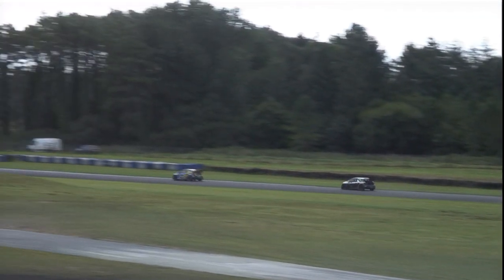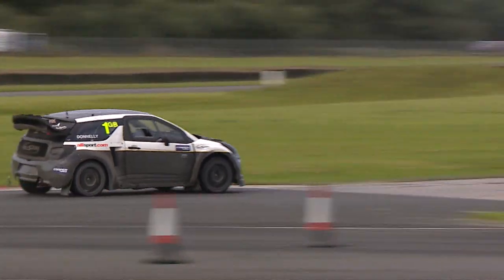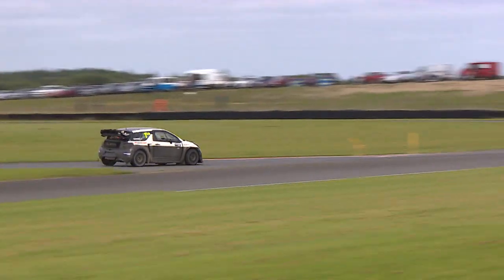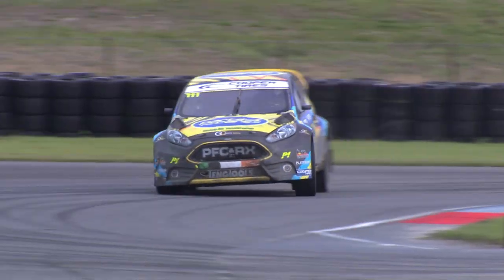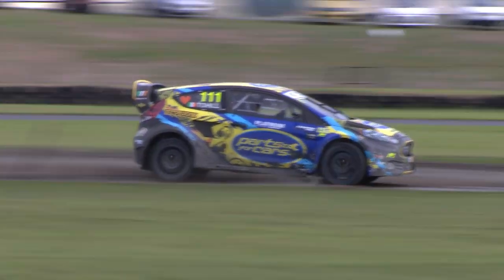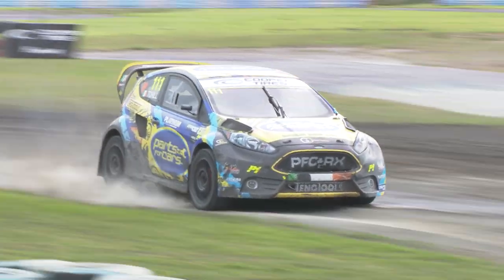So the number 111, who started from pole position and was plumb last at the first corner, now takes over at the front. Fantastic driving from the Irishman. Donnelly, the reigning champ, is going to have to try anything, everything possible, to get himself back in contention for this lead. But I don't know if he's going to be able to overhaul Tohill's Fiesta here. We're on the final lap now for Q4 of the Supercars, and what a frenetic start to the day's racing for these guys it has proven to be so far.